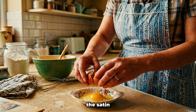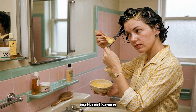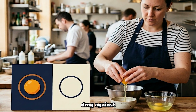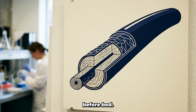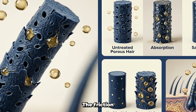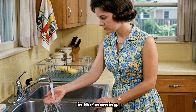Number 2, the satin pillowcase, and if she could not afford satin, an old silk slip cut and sewn into a cover for her good pillow. Cotton pillowcases drag against the hair all night, rough up the cuticle, and soak up any oil or treatment she had taken the trouble to put in before bed. Satin and silk do none of those things. The surface is slippery, the friction drops to almost nothing, and anything she had put in her hair before sleep is still in it in the morning.